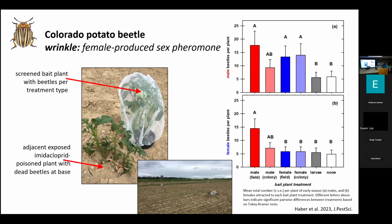So when you put out males or females in these cages along the bottom, and nearby I have a plant which is poisoned with neonic. So when the beetles come, they don't have access to the beetles within the cage, but they come to the adjacent plant and feed on it and drop to the bottom here. So these are the counts. And what happens is, when we have the males attracted, males are attracted to both the males and females. You can see that in the top line. Females are only attracted to males.